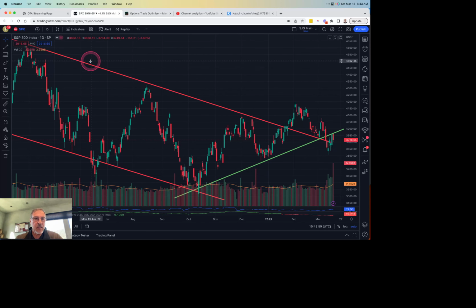So this is the SPX. As you can see, we've been in an extended downtrend. We did break through our downtrend, came back, bounced off our downtrend line, came back, went through our downtrend line a little ways, but fell right down to this support level, which was kind of an expected area. We have since bounced off of that as I had anticipated we would.